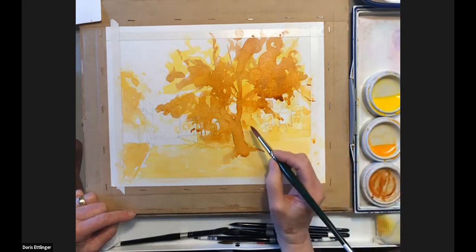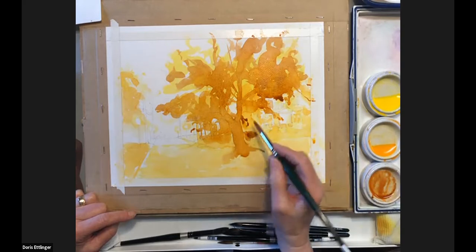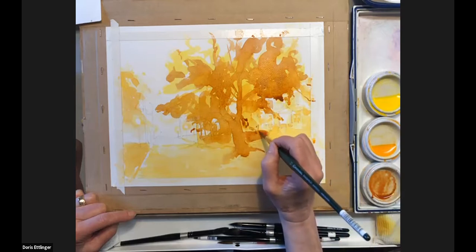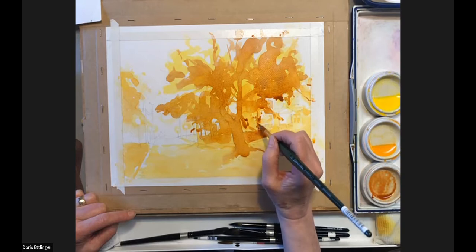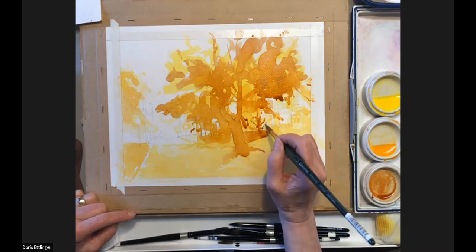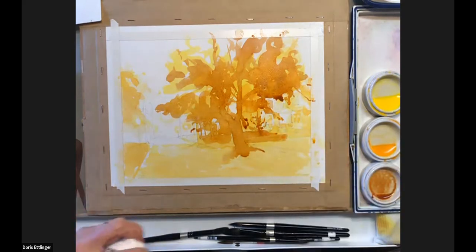One of the things I liked about this painting as an exercise was using a limited palette. So I may get some mineral violet out later at the end, but I keep doing that.